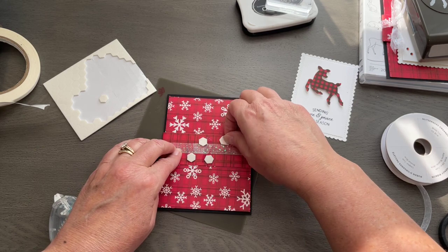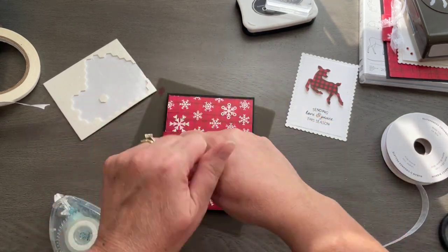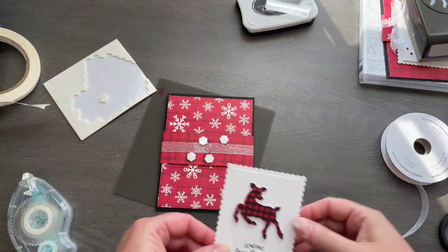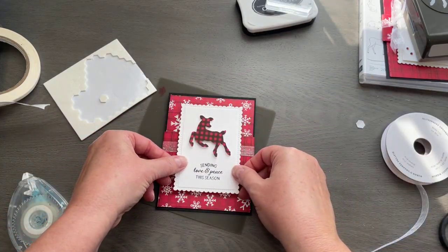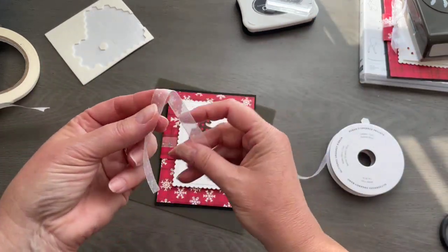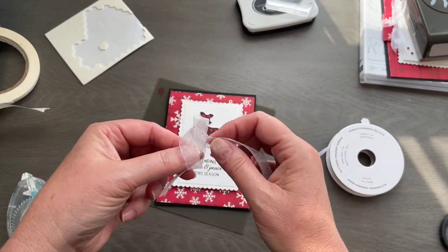Now you totally could wrap your ribbon the whole way around and tie yourself a bow, but sometimes I need a friend, like I need somebody's finger to stick in the bow. So I like to make it 2 pieces so that I can do it myself. And I don't waste ribbon. So there we are. Now I'm going to take a little bit and I'm going to tie myself a bow. And we're just going to glue dot that on the end.